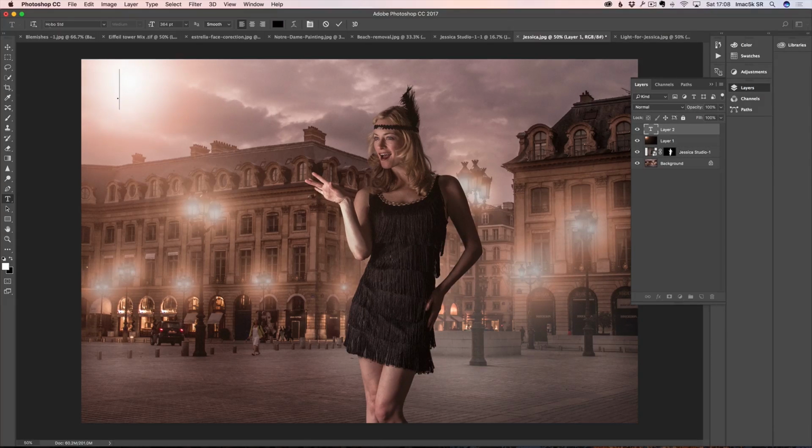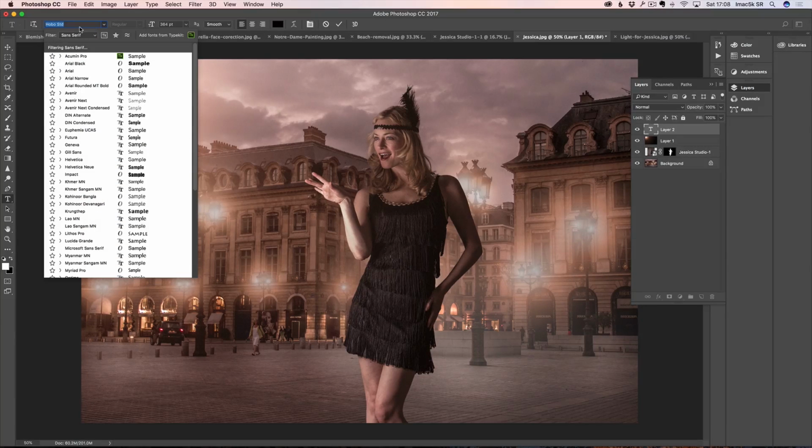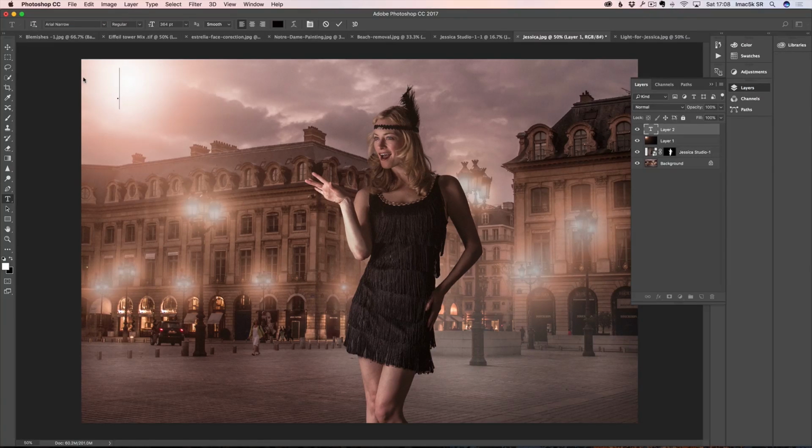Okay, and I'm going to choose the font. You can see here, now that's a new option in Photoshop CC. You can see different things. I'm going to use a sans serif type to start with, like Arial Narrow. Okay, and I'm going to type, for example, Paris. All right, and then I'm going to click, because I want to make a special cool title.